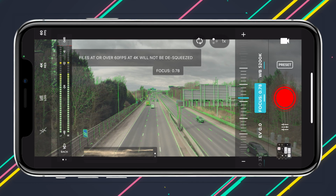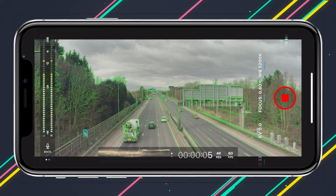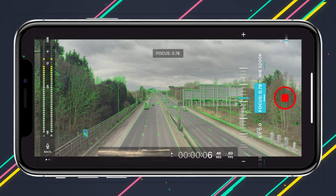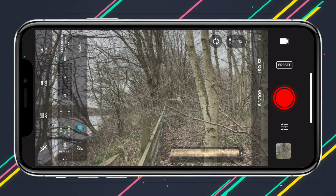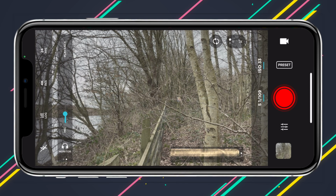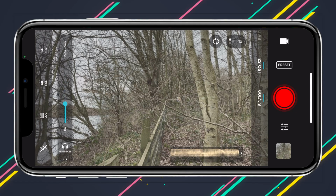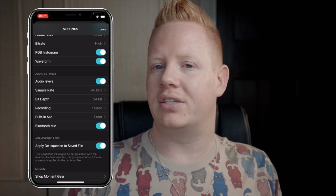Once you hit record, a lot of the interface just jumps out of the way, leaving only the necessary stuff. The manual controls can be accessed over here, and on the other side you have the audio levels, which are now even more useful than they were before because you can now see which microphone you're recording from. You can also adjust the gain of external microphones and adjust the volume when you're monitoring your audio. Your audio shouldn't be an afterthought, and Moment clearly think the same way because they've got a whole list of comprehensive audio options, and they've added support for Bluetooth microphones, which works extremely well.